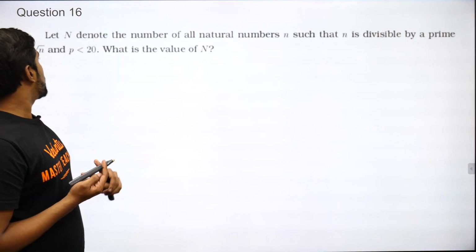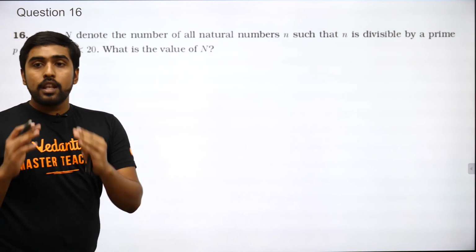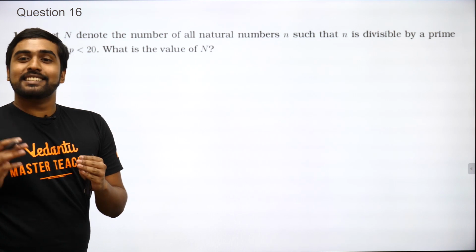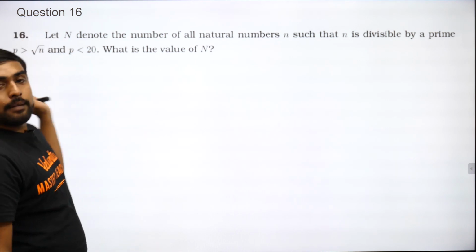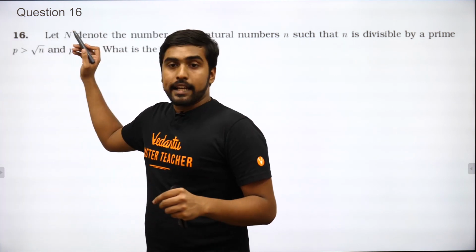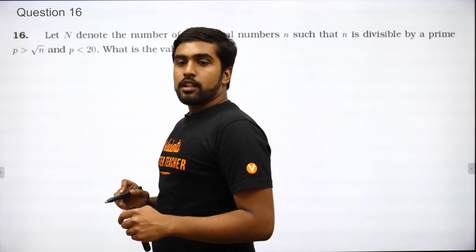Alright, so let's have a look at the next question. So what is it? Let N denote the number of all natural numbers n such that n is divisible by a prime p, and that prime p should be greater than the square root of n, and the prime p should be less than 20.